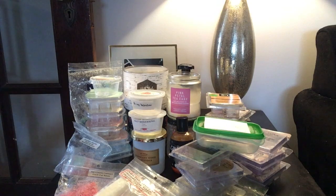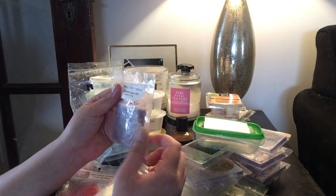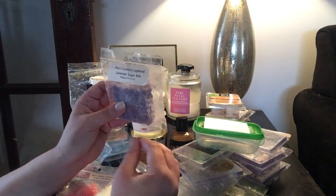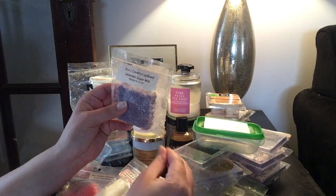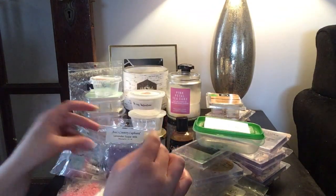Another favorite this month is Ava's Country Cupboard Lavender Sugar Milk. I believe my girl Amber from California sent me this. Thanks. This is one of my favorites. I thought I had found my favorite Ava's lavender scent, but no. Lavender Sugar Milk is definitely it. That one's beautiful.